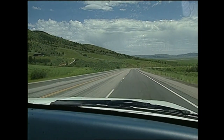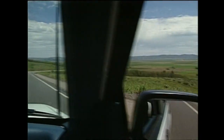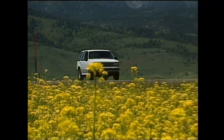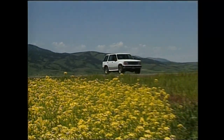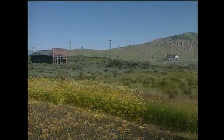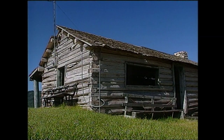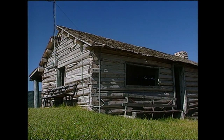Back on the road, the windows are filled with farm scenes. Fields of alfalfa stretch for miles. Other more colorful crops brighten the drive. Since the days of settlers, this land has been handed down. Reminders of the Old West stand by the highway.